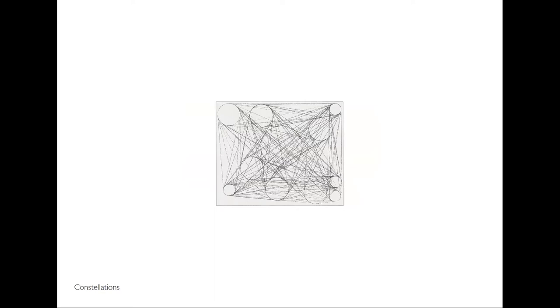This is a drawing by, I've forgotten the name of the artist, about connections, about proximity and the interconnected nature of objects placed in proximity to one another. I'll come back to the name when it springs into my mind.